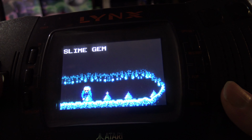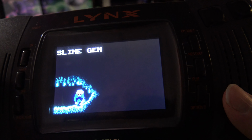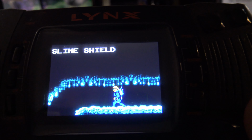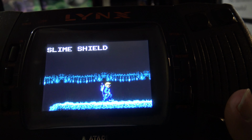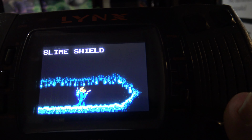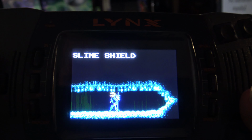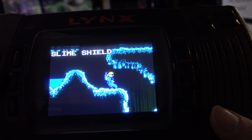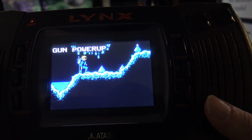Anyways, have you ever played Slime World? What do you think? I know some in the Lynx community just don't like this, and I guess I don't know why. There was a version on the Sega Genesis, but I've never played that. I remember seeing ads or a review for it in GamePro, which was, I think, the first time I had heard about it, and then I found out that it was on the Lynx, and I was interested in it from there.